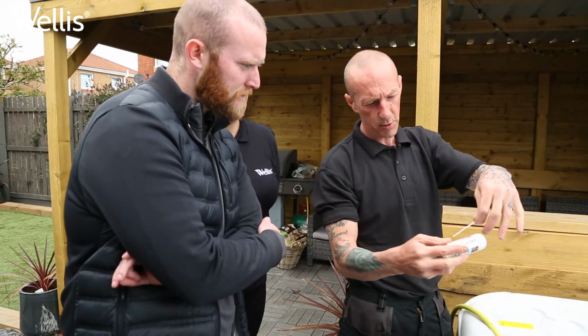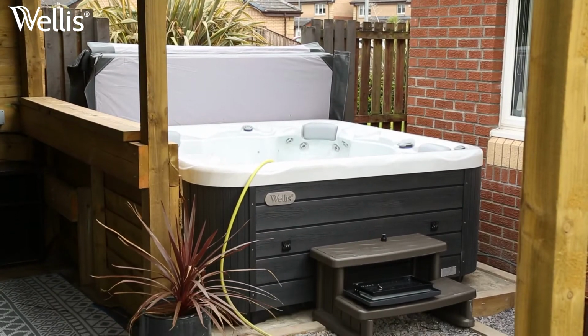This hot tub stands out from the crowd in terms of value for money, standard, quality, energy efficiency and suitability for absolutely everybody.